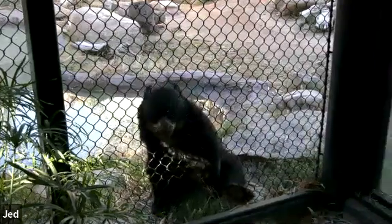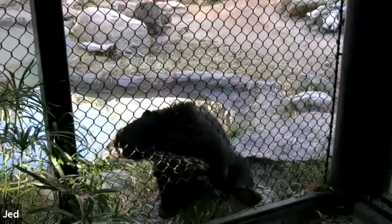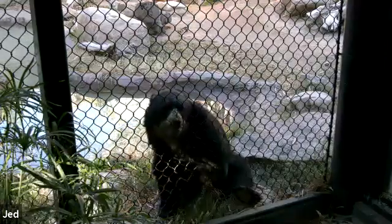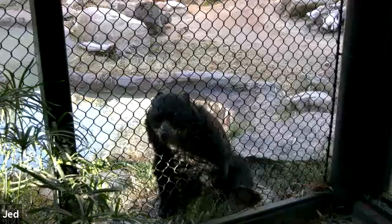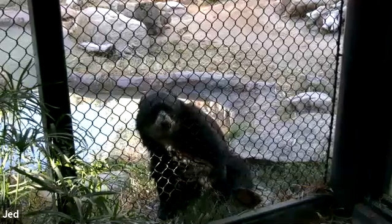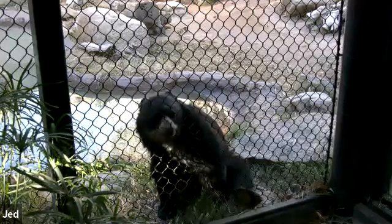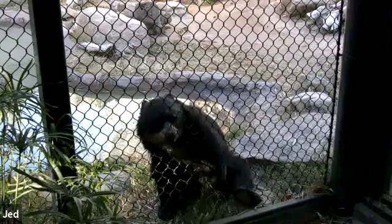So, we do have a few questions now. Let's see. How long does it typically take her to learn her different behaviors? She's really smart. Sometimes it just depends on the behavior and how difficult it is, but even with behaviors, we can change and modify the criteria, which means we can change the rules a little bit and help shape new behaviors. And so she's really smart.